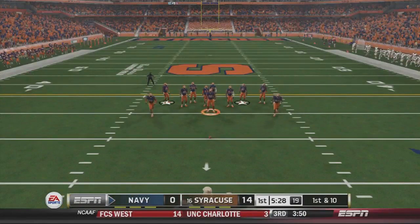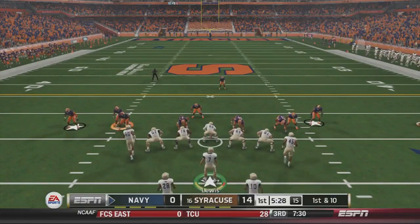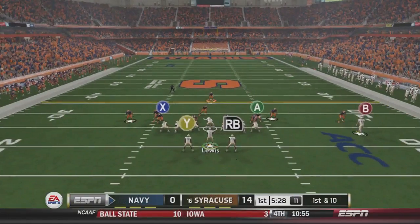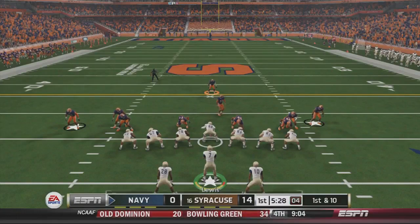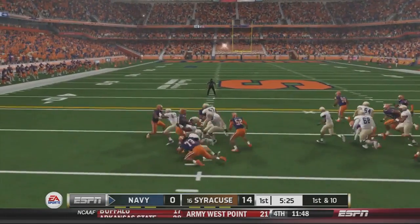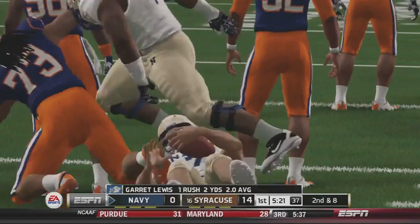Now here comes the offense, and you've got to wonder if that last interception's weighing on the quarterback's mind at all. So much in football is about how you respond to adversity. Moving forward after a turnover is a perfect example of that. And he's taken down. Navy running the option, 2-yard rush.